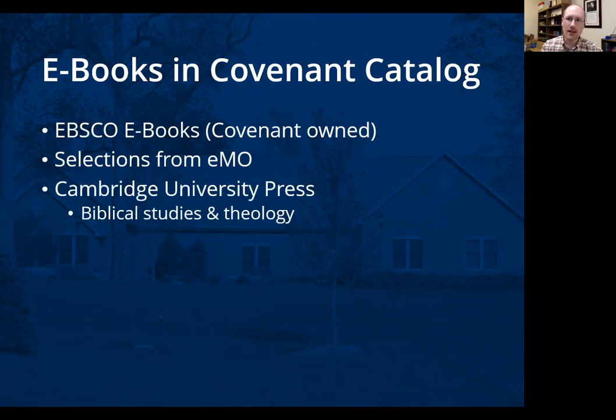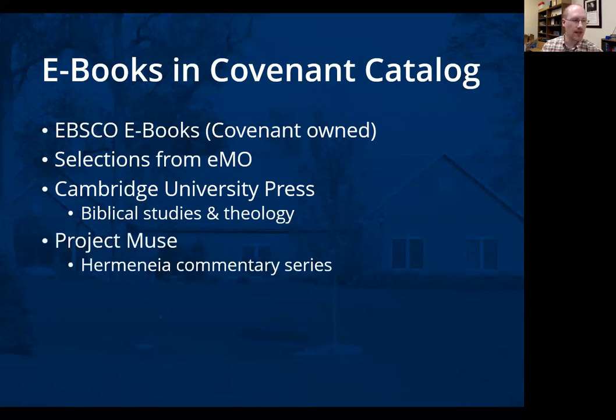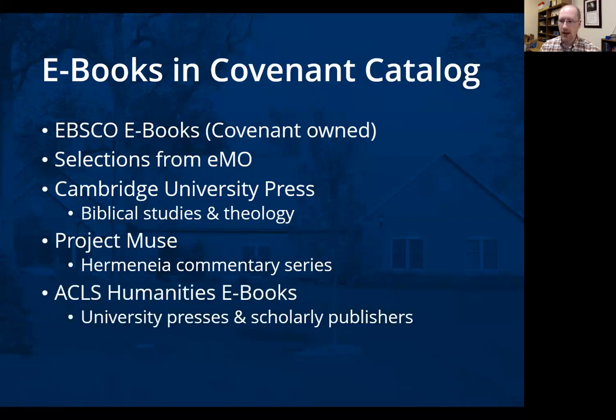You'll also get some titles from Cambridge University Press that are hosted on Cambridge University Press's website. Those are some biblical studies and theology titles that we have purchased directly from the publisher. We also have some ebooks, the Hermeneia commentary series on the Project Muse site. And then we have the ACLS Humanities eBooks collection, which is a collection of ebooks published by university presses and some other scholarly publishers in a variety of fields.